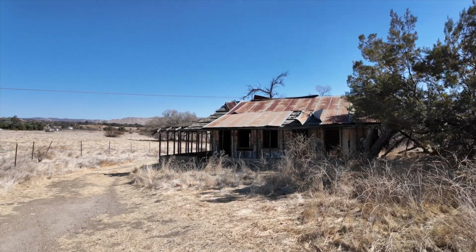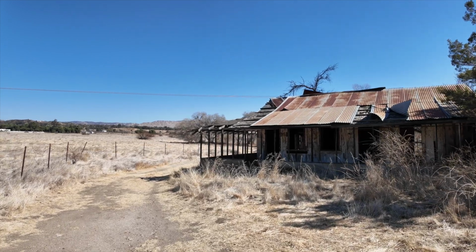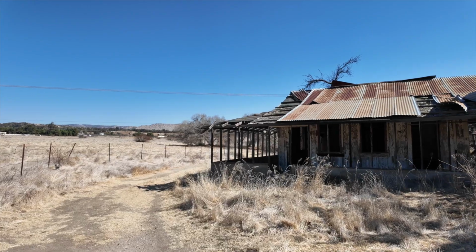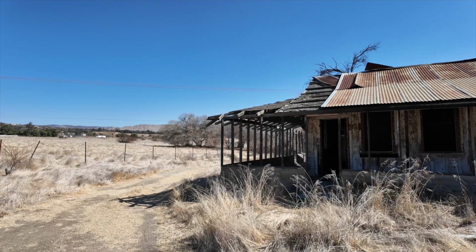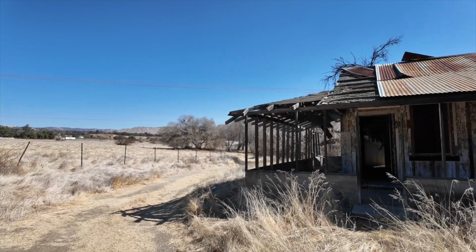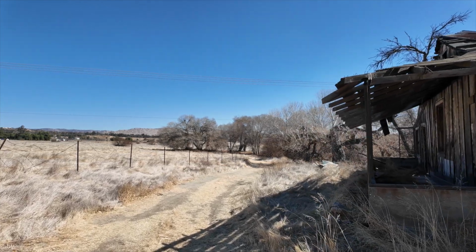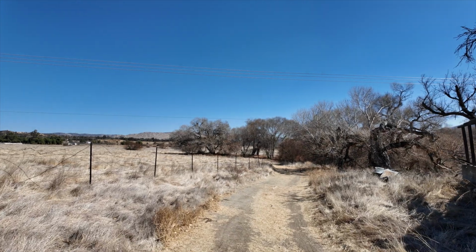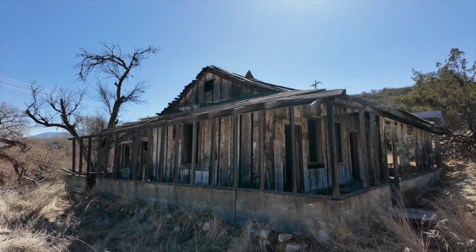Other than the occasional stagecoach that passed by and stopped for a few hours or maybe the night, you were out here all alone, either by yourself or, maybe if you were lucky, with your family. Maybe not lucky for them, and interactions with other people. Perhaps you had some neighbors, some other ranchers living nearby. Perhaps you interacted with the Luiseno Indians and other native people that lived in the area, but this would have been a very, very lonely existence.